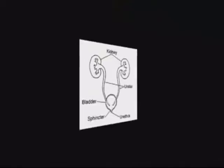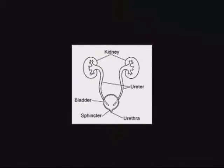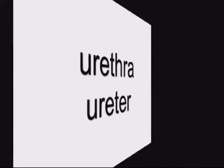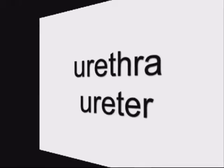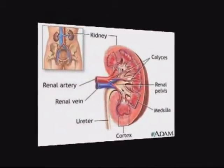So very simply, 2 kidneys, 2 ureters, 1 bladder, 1 urethra. Urethra and ureter look very similar. Be careful you don't confuse the two. 2 very different structures. The kidney has 3 distinct regions.